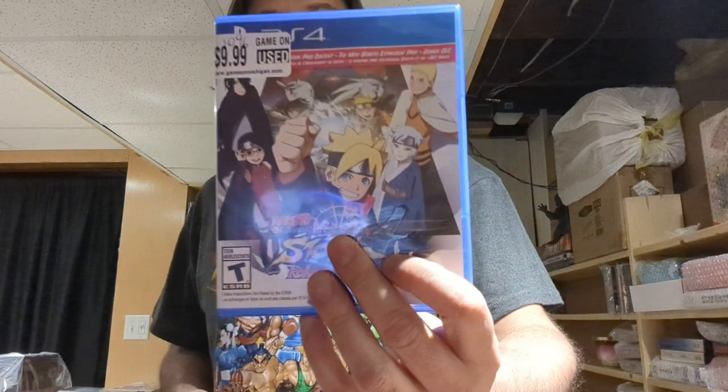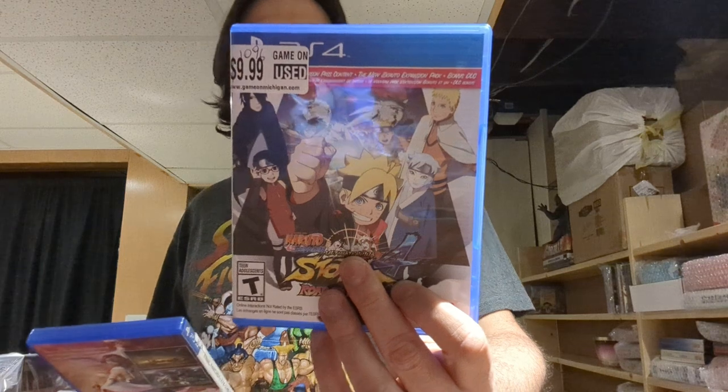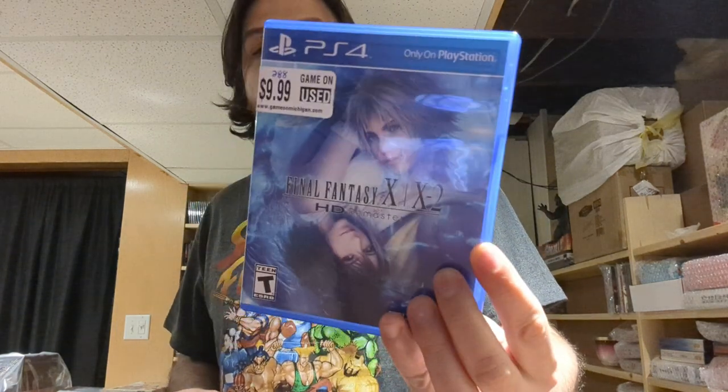Now we have a Naruto game, Naruto Storm 4 for the PS4, with the DLCs and everything. This is a complete version of the game for $5. Not really a big fan of the anime, but I would like to try to play these games. The HD remaster of Final Fantasy X and X-2 for $5 for the PS4.